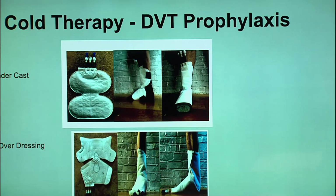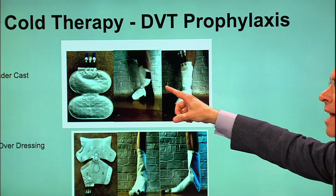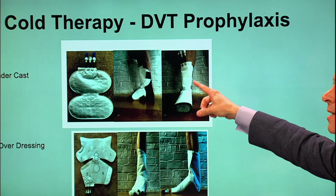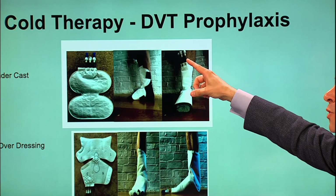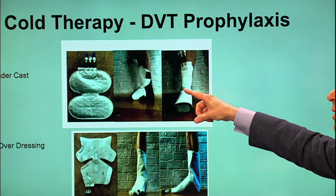Now, something else kind of unique for certain patients, it's not for everyone. This is called cold therapy. Okay, it's actually a combination of cold therapy and DVT, which means deep vein thrombosis prophylaxis. So look at this here. This is something that is used actually underneath a cast. If you put a cast on, this type of device goes underneath the cast. These two little tubes hook up to cold water, and it puts cold water underneath there.